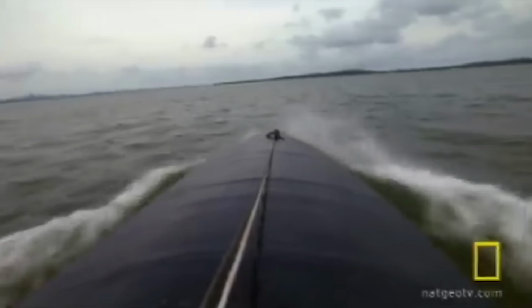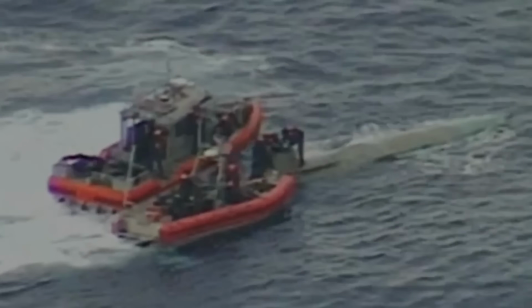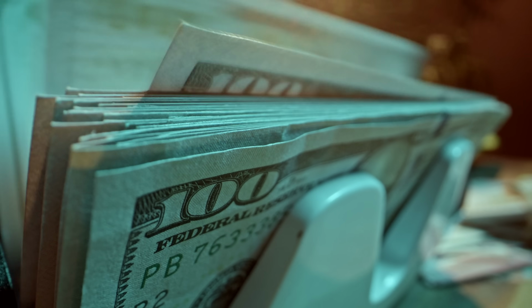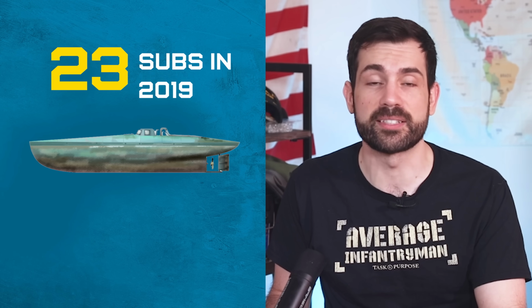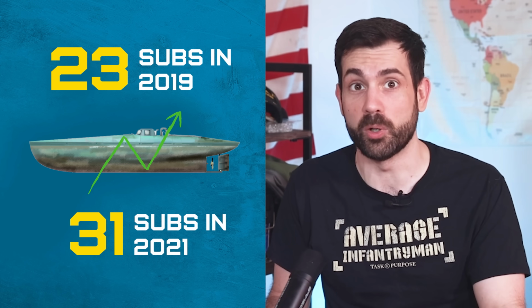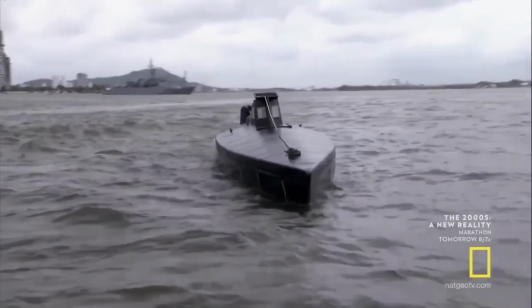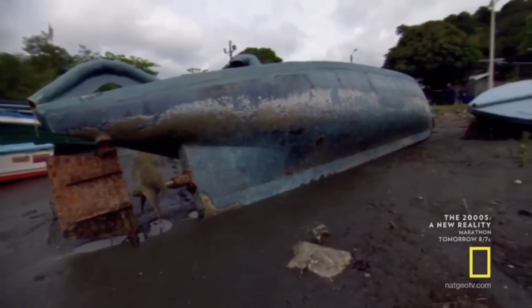With so much production, drug traffickers are increasingly turning to the high seas as a more reliable method of transporting the vast supply to the most profitable illegal markets. As a rough metric of how popular narco subs are becoming among smugglers, Colombian authorities seized 23 of these subs in 2019, but that number jumped to 31 in 2021. Some of that increase will be better techniques at detecting the subs, but a jump of that much in just 2 years also clearly signals to us that more of these subs are being built each year.